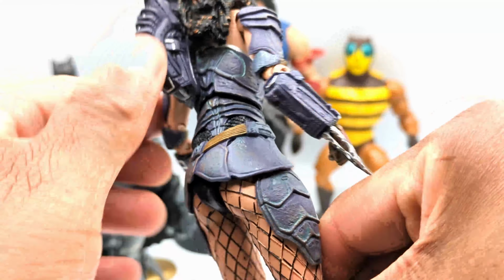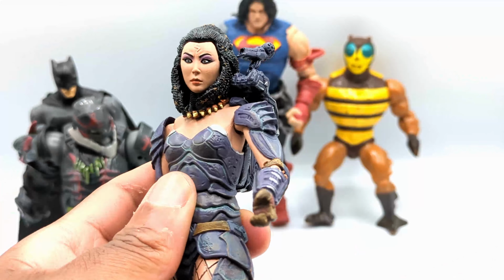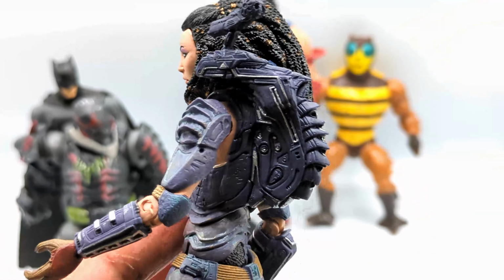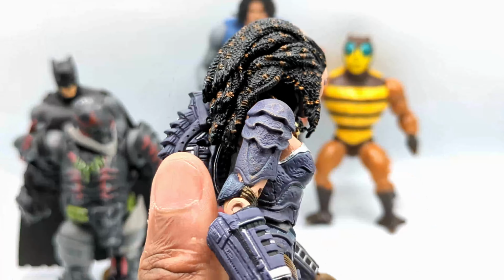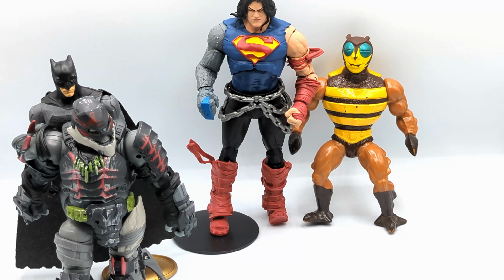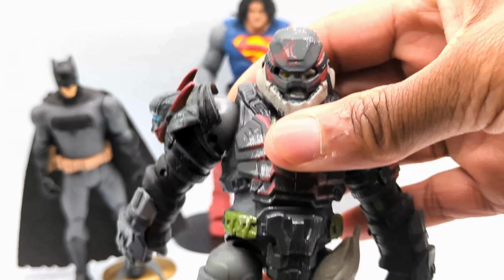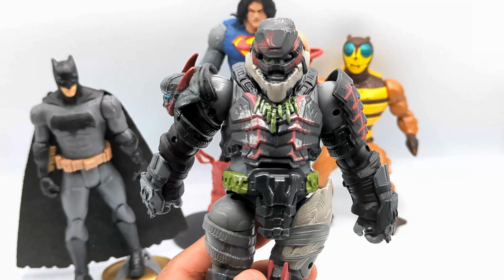Ooh, look at that. That's interesting. And I love the little shoulder cannon. That's really sweet. So altogether, that kind of made me fall in love with getting this figure. I never had any Predator figure, and now I do, and I am happy about that. So another one here, this was another one I got from that same pawn shop.